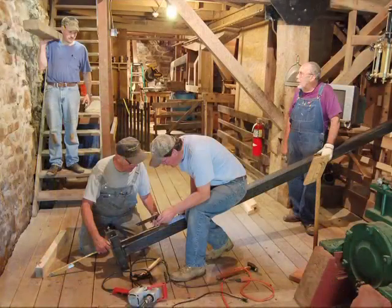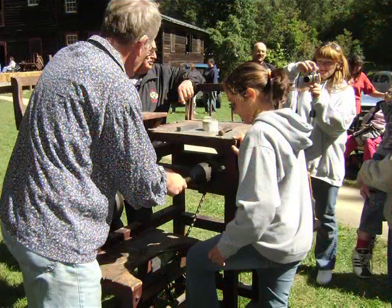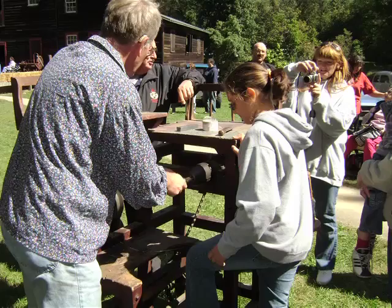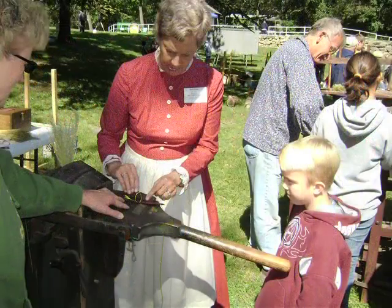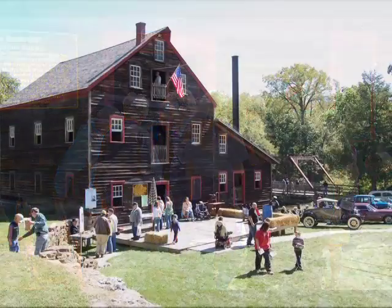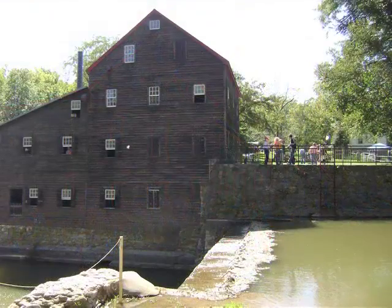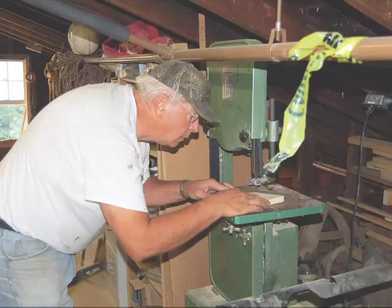In 1996, the park staff sought to save Pine Creek Grist Mill by forming the Friends Group. The mission of the Friends is to restore, operate, and maintain the mill, and to share the historical significance of the site through educational programs, public tours, and events. In more than 30,000 hours of volunteer labor, they have donated their time and talents to restore the mill to working condition. At first, our goal was to restore the mill, to get things running.